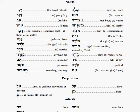So once again, more is the masculine form. Mora is the feminine form. Torah, a teaching or an instruction, or the Torah all together as the five books of Moses.